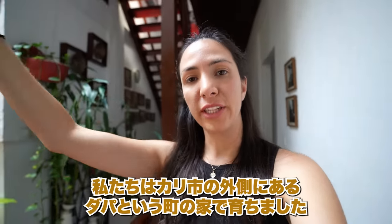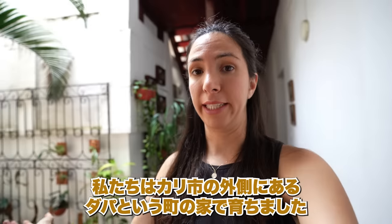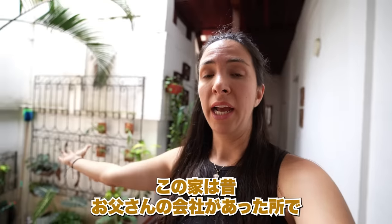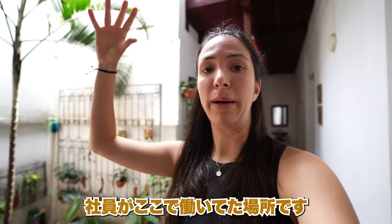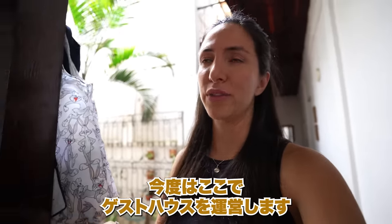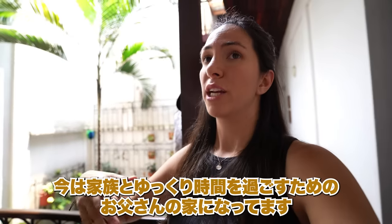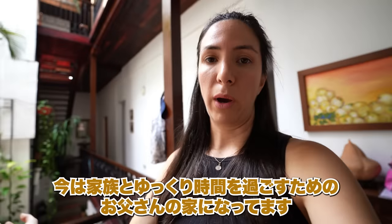her stuff organized. By the way, guys, this is not the house where my sister and I grew up. We grew up in a different house located in Dapa, which is a small town in the outskirts of Cali City. And this place was before my dad's company. He had his office here and his employees were here. Everybody was working here. Years later, he decided to finish this business and he started a guest house in this house. That lasted for many years. And right now it's just his home where he lives and spends most of his days with his wife and our little sister.